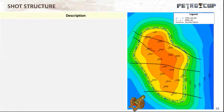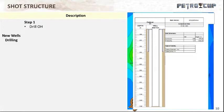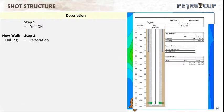We will explain the shot structure, and it starts with drilling new wells. You select a location, you drill the hole, you get open hole data, standard logging package, which the petrophysicist is supposed to interpret and explain the results to the team. Then the well is getting completed, and based on the open hole interpretation, the team will decide where to perforate it, and then we'll put it on stream.